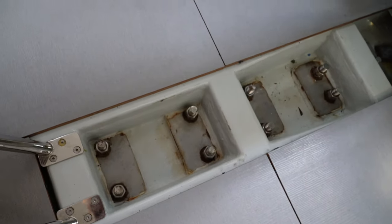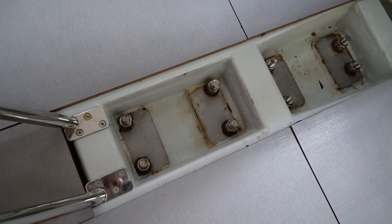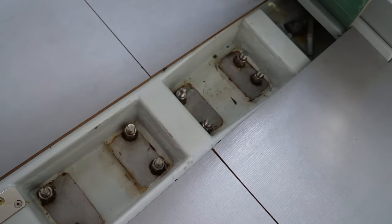Super shallow bilge, super racy, super shallow.